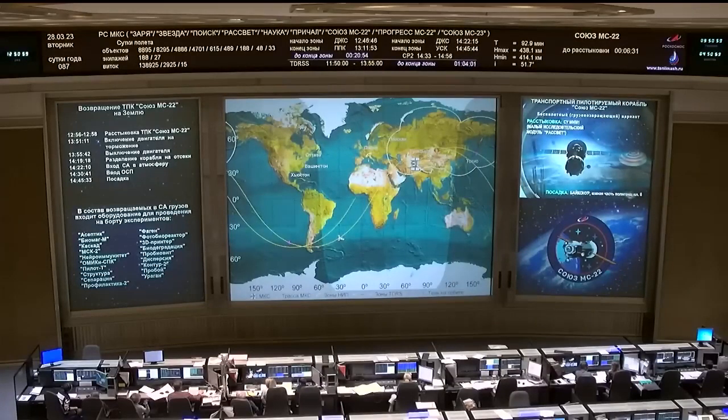All of the Soyuz systems and its television transmitter have been activated. We'll be reacquiring our downlink TV capability just a moment or two from now. Just coming up on the 4.5 minute mark until the undocking command is issued. It will take about 90 seconds for the Soyuz hooks to open, and then physical separation will occur.